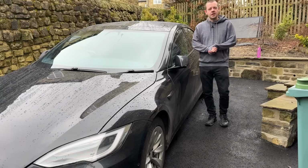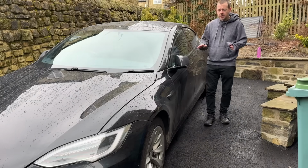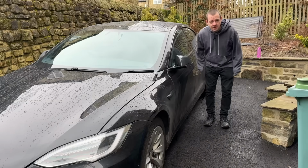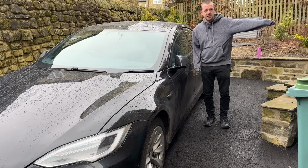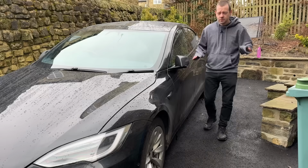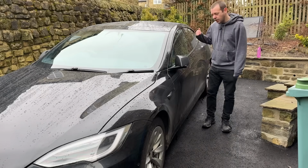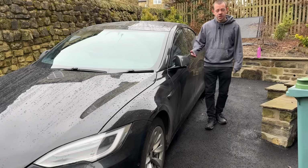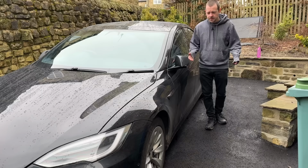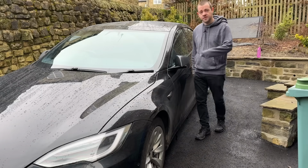Now, this is where a slight comparison is probably worth doing with a combustion engine vehicle. And before anybody says anything, I am not anti-combustion engine. Behind that wall there in that garage is a 20-year-old V6. I love cars, whether it's petrol or electric. Find me a combustion engine vehicle that has never had any maintenance, let alone an oil change, done nearly 200,000 miles, and still drives exactly the same as it used to do. It just doesn't drive as far.